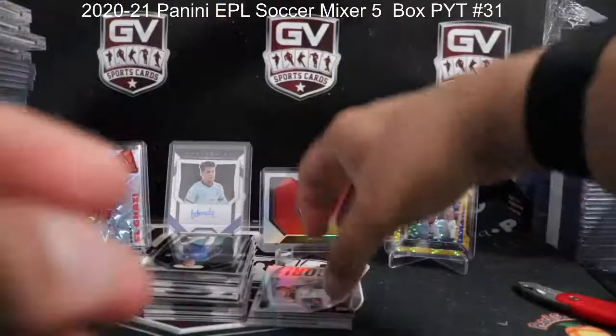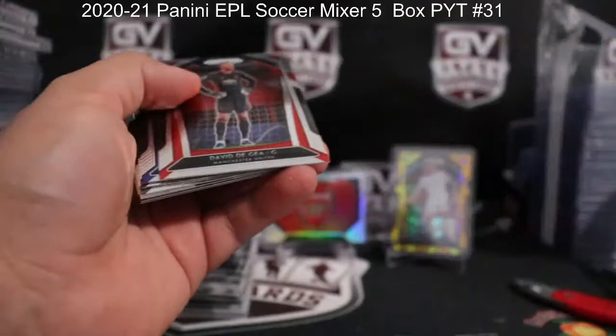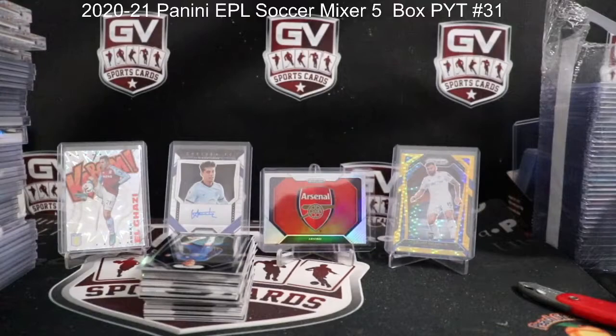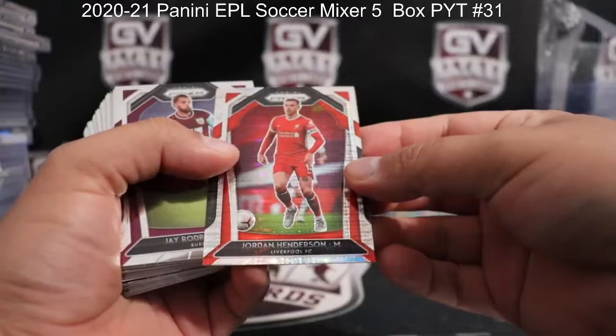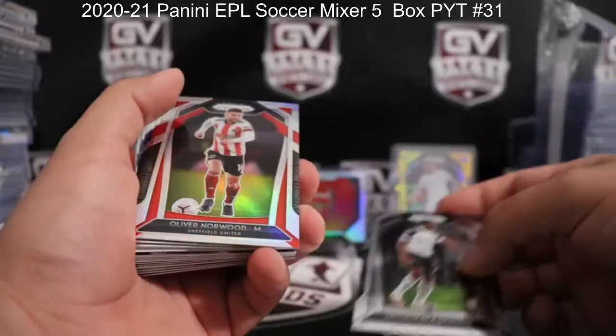Vigor, blue, Conor Gallagher for West Brom, 182 of 195. Ollie. Chris Basham for Sheffield. Going on with this box. Blue, Pascal Gross for Brighton, 168 of 195. We got Jordan Henderson, Mohamed Salah. Looks like we got a silver, Oliver Norwood.